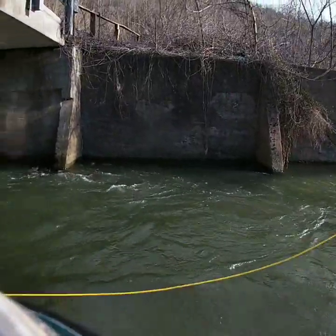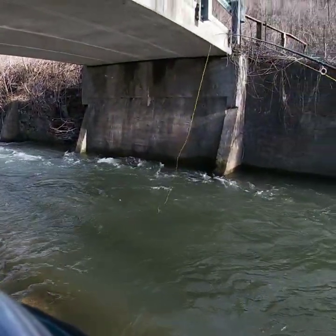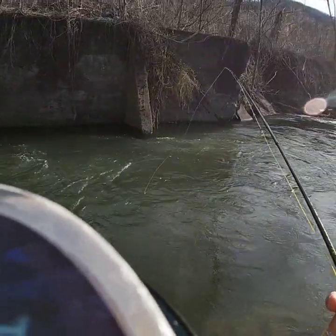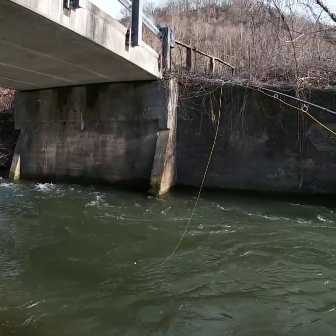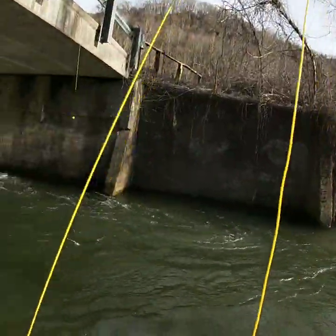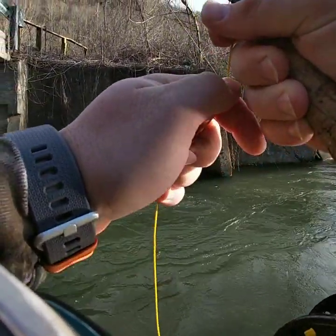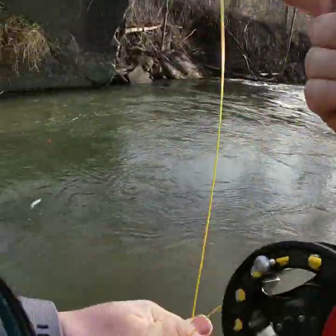Alright guys, just had a good hit and it got off. Let's see if I can get back on it. And that bit of slack water there. Oh, there we go. I know he's still in there. Feels to be a pretty decent one. We'll see if I can get him in. A nice little chunky rainbow.